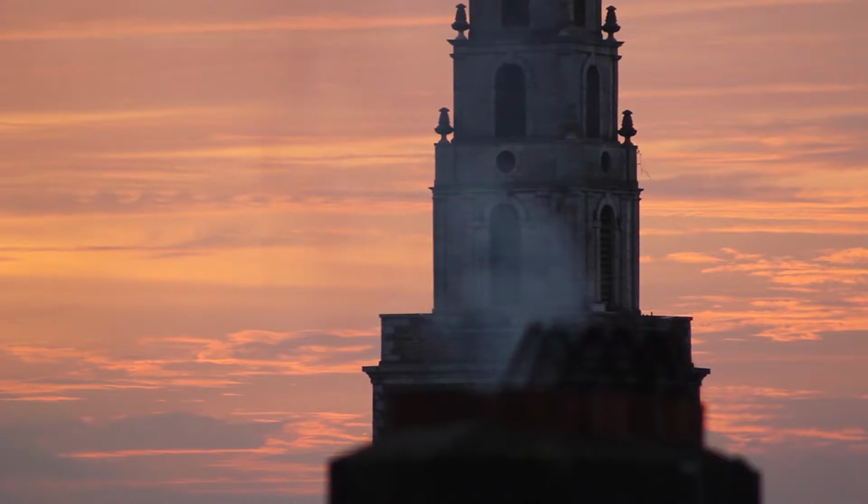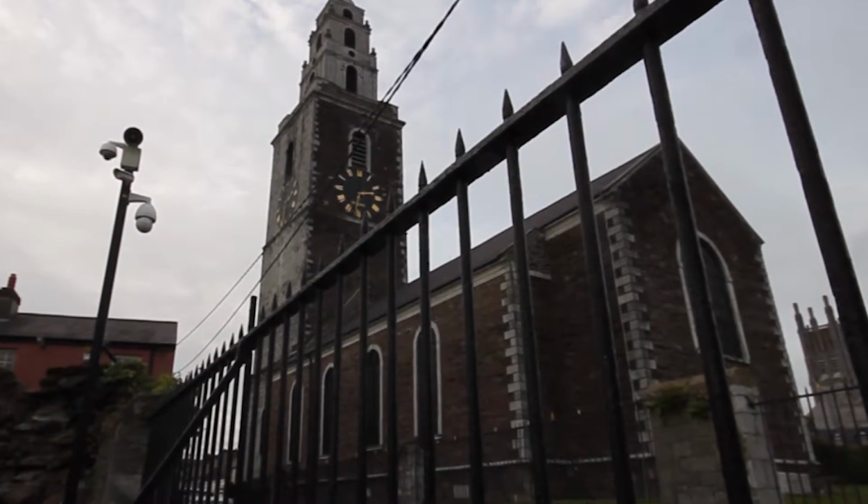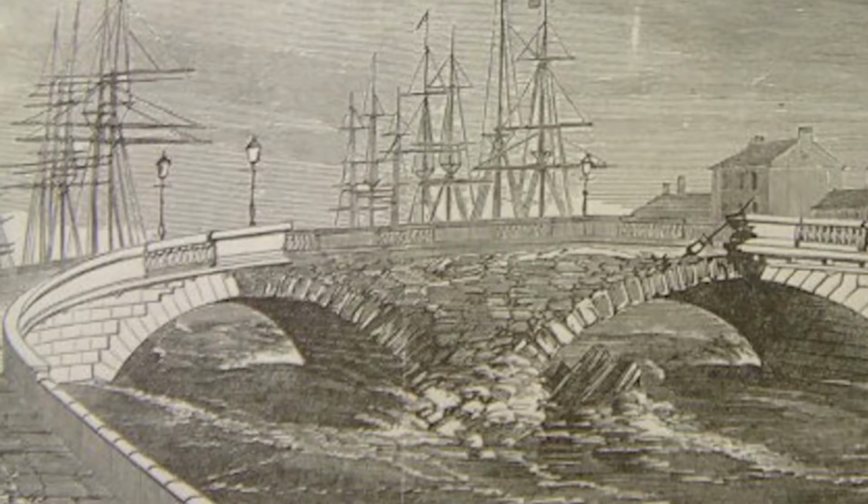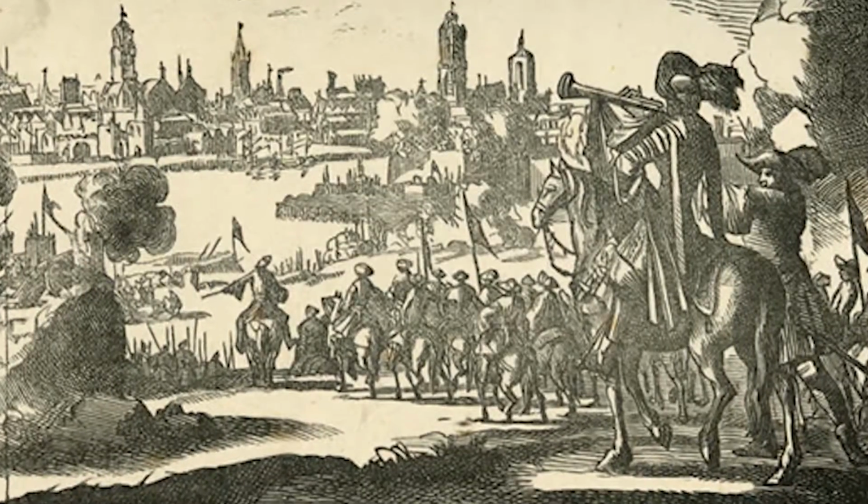Built in 1722, St Anne's was constructed on the former site of St Mary's Church, which was destroyed along with Shandon Castle and the North and the South Gate bridges during the Siege of Cork in 1690.